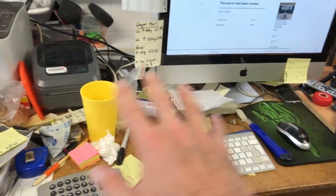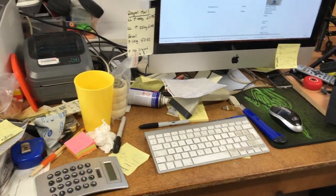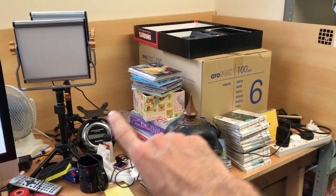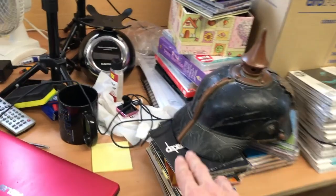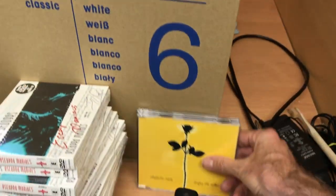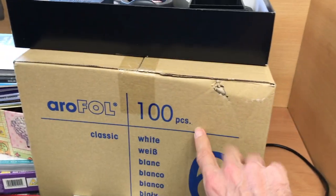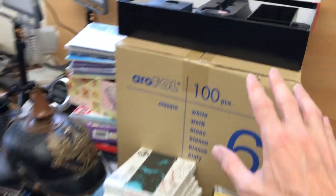My actual desk where I try and work, again, is an embarrassment. It just needs sorting out. And then this is my photography bay. Just stuff. So there's media that I've been dealing with, more media that's just come in, more media I've been dealing with, some of my own stuff, some Depeche Mode stuff I've been buying. Some envelopes, dingbats that I was playing on our quiz channel, but nothing's been put away, nothing's been sorted out.